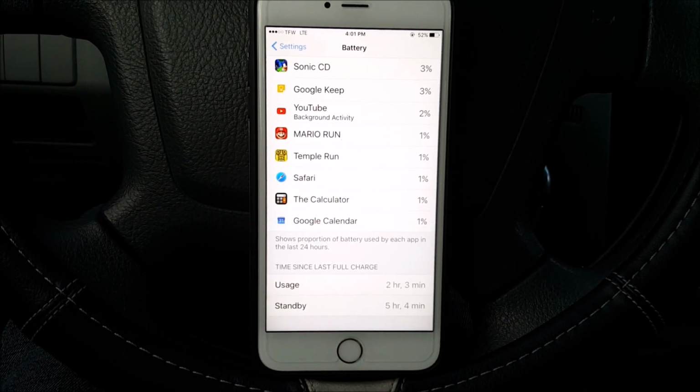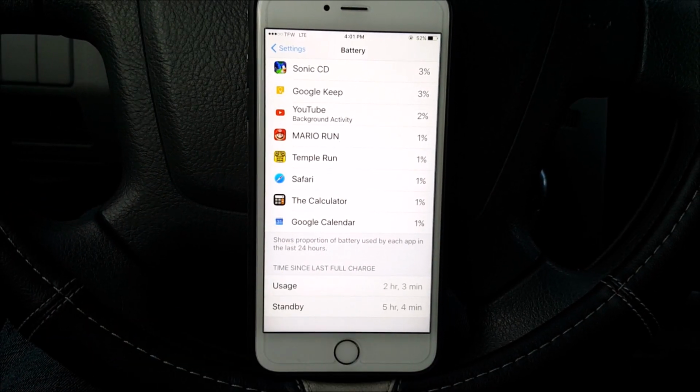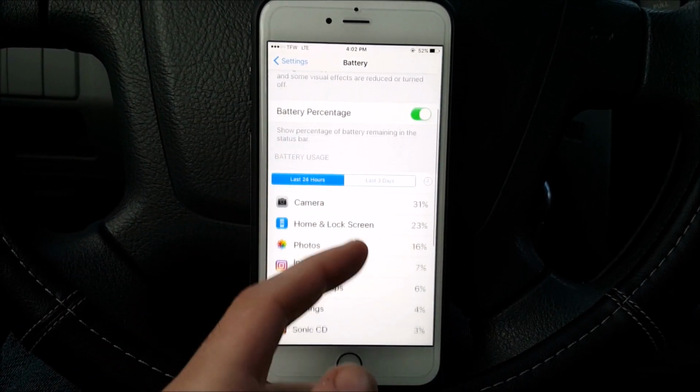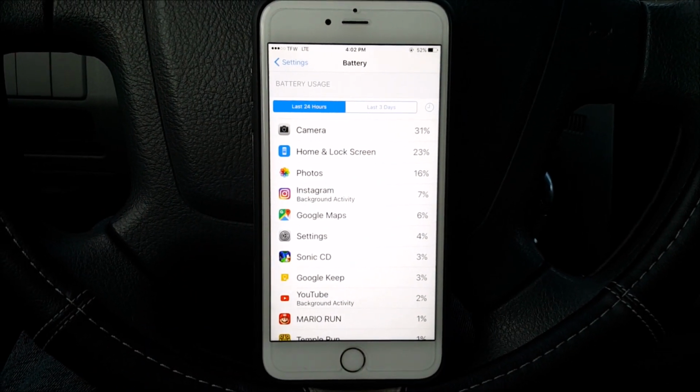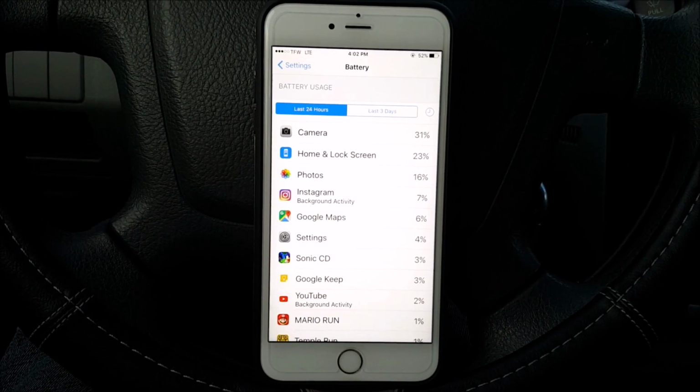2 hours and 3 minutes on the usage. So what that means is that the screen essentially has been on for 2 hours. It's been actually in use, not sitting in my pocket. So right here you can see I told you it's a heavy camera day. I was out and about, and some of the shots that you've seen in this video have been taken right here on the 6s Plus.